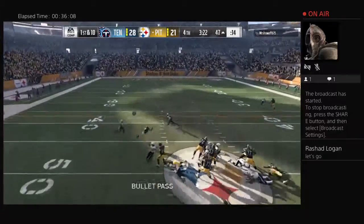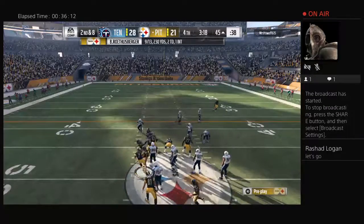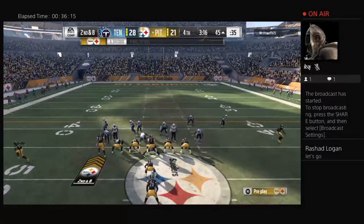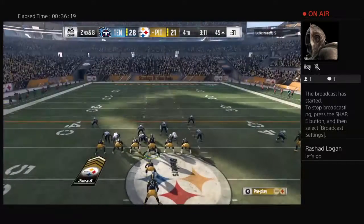On 1st down, it's Roethlisberger. Over the middle here to Brown. Give him a couple on the catch. It's 2nd and 8. Good throw, good catch, but I really like the route. The drag and being able to run away from defenders. Hard to stick with them for that long.